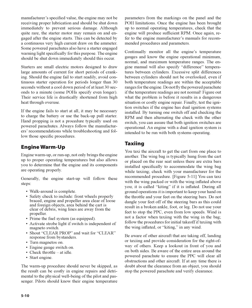The warm-up procedure should never be skipped, as the result can be costly in engine repairs and detrimental to the physical well-being of the pilot and passenger. Pilots should know their engine temperature parameters from the markings on the panel and the POH limitations. Once the engine has been brought up to normal operating temperatures, check that the engine will produce sufficient RPM. Once again, refer to the engine manufacturer's manuals for recommended procedures and parameters. Continually monitor all the engine's temperature gauges and know the engine operational minimum, normal, and maximum temperature ranges.